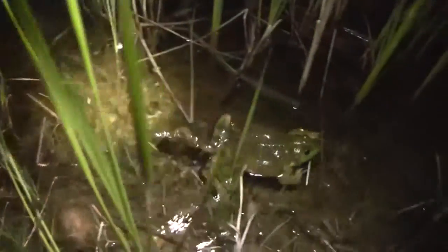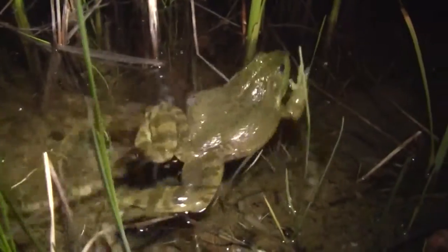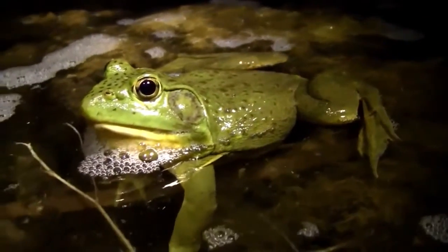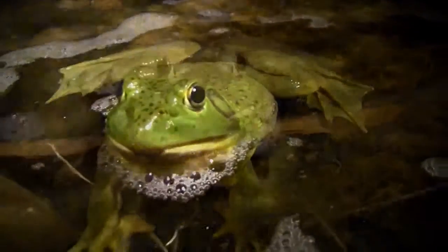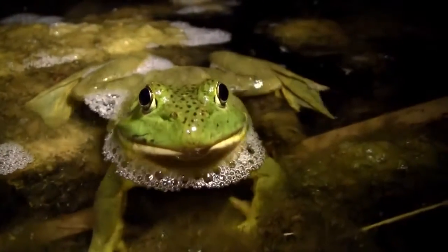Mademoiselles, where are you? The bullfrog is native to the eastern United States, but has been introduced into Colorado and much of the rest of the world, where its adaptability and great size let it easily outcompete local frogs. You want to go eat some grasshoppers with me later? I think you do.